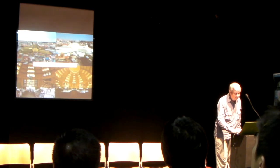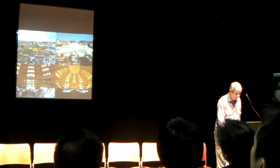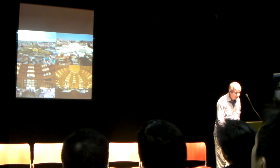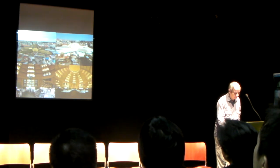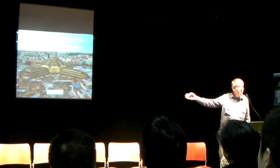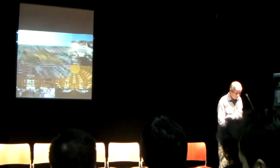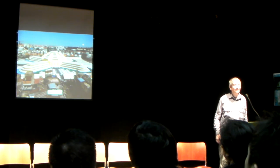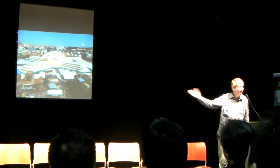I show again this Phnom Penh market. Of course, I haven't visited it. These are pictures I collected. This is a view where the building looks old, dirty, and so on. This is the building now. It has been renovated last year. And of course now it looks really shiny.